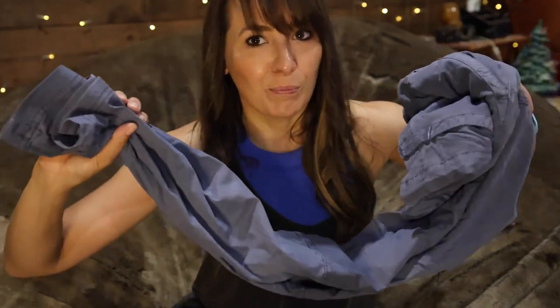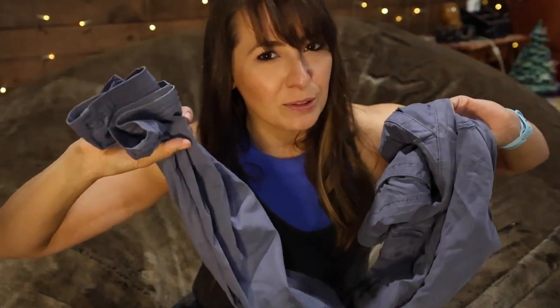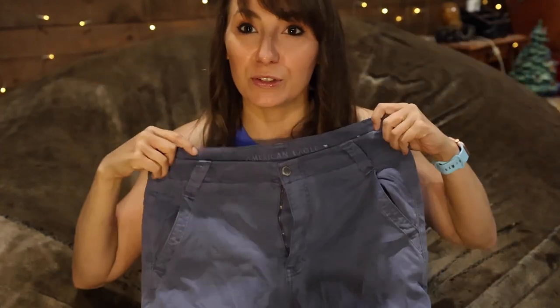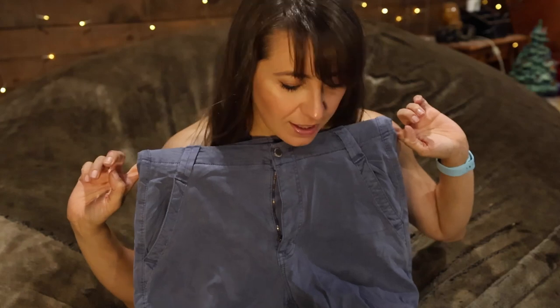I did buy a new pair of sneakers that are slightly higher than my other pair of platform sneakers, so I'm hoping that will be the little bit that I need to be able to wear these without getting them hemmed. But they are super comfy, super stretchy, and I love all the pockets. And just excited to have some different styles in my wardrobe. Whew! Okay, so that is everything I got from Aerie and American Eagle.